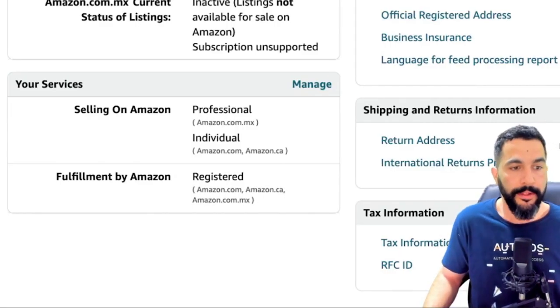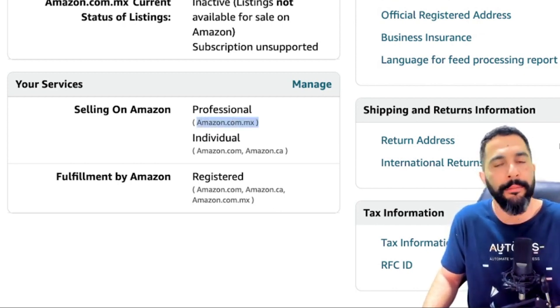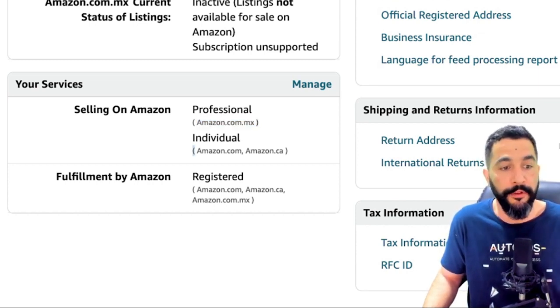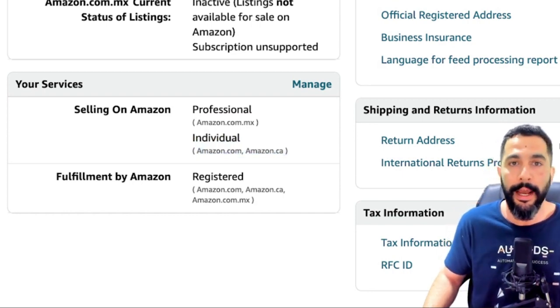So on my selling on Amazon, it automatically has a professional plan for Amazon Mexico, but Amazon Mexico is not active and it's not going to charge me anything for that plan. But for the plan that I do have active, the individual plan, that of course is working for Amazon US and Amazon Canada, as I showed you.